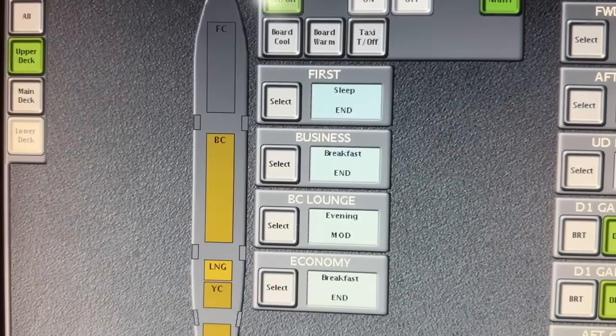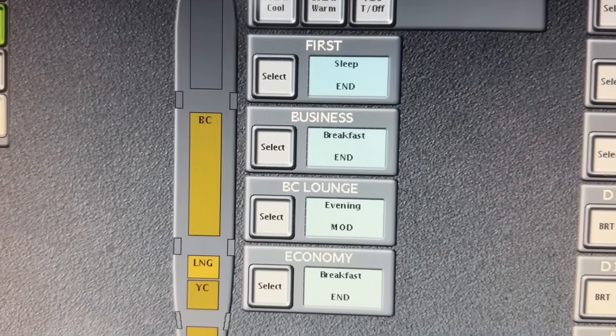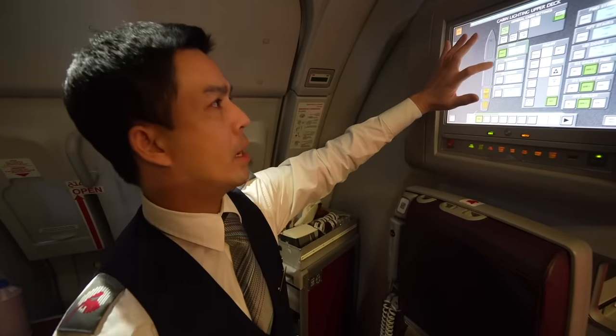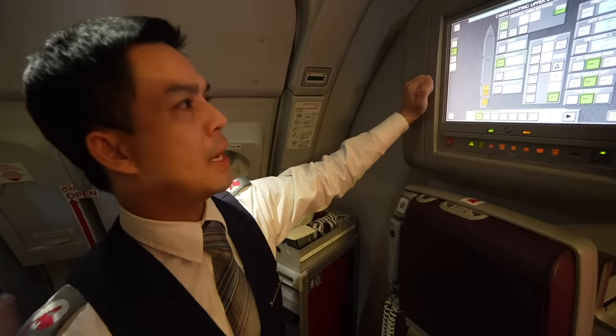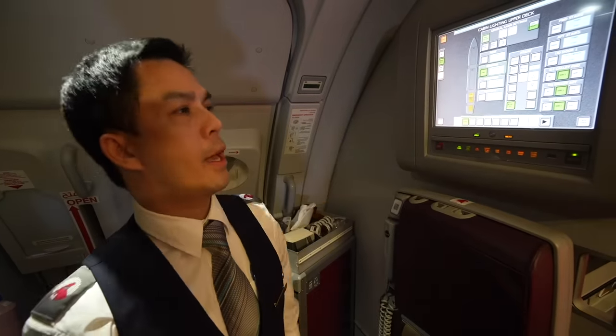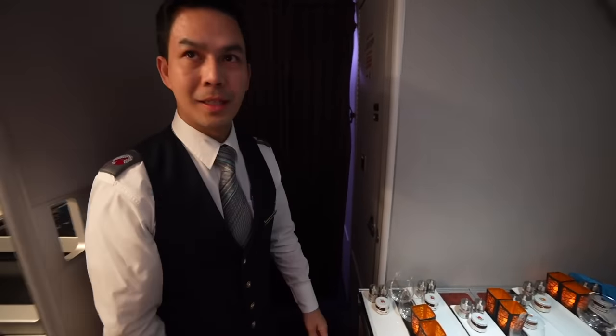Normally, first class is personalized service. We don't bother them. We go one by one to ask the customer, to wait for the customer. Business class is relaxed now, which is for breakfast. It's here. And now we go and check the lighting system there. Missing the butter here. Missing.